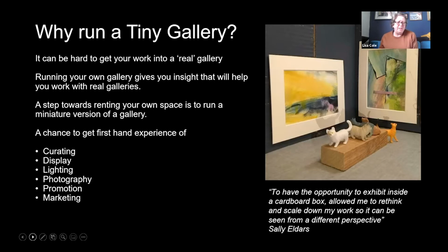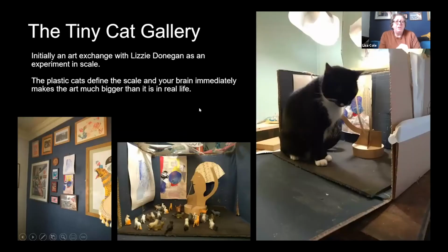It taught me so much about lighting and photography and promotion and marketing. It started off with an art exchange. This was an open call on Curator Space, and I swapped artworks with Lizzie Donegan, and you can see her work there in the middle.